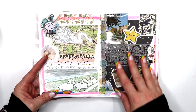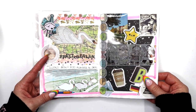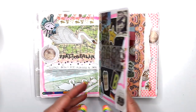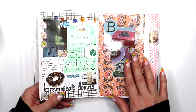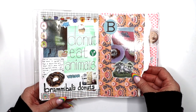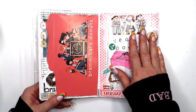Each day I documented by remembering what I did at each point of the day, and then just putting in stickers and little bits of notes as I went. The photographs were just really helpful as a reminder of where I was. This is an amazing vegan donut place in Berlin called Brahma Balls, and they've got them in a few different places, but I also highly recommend you go.